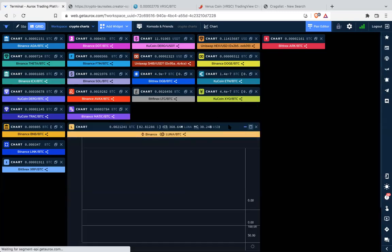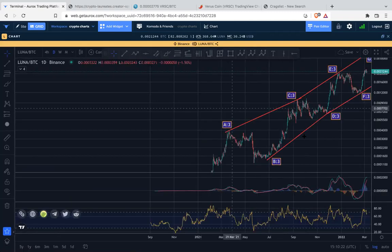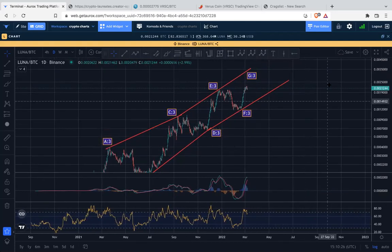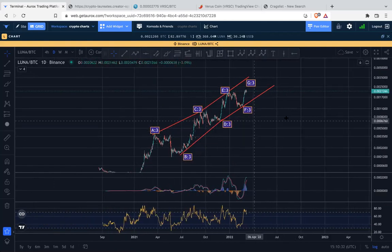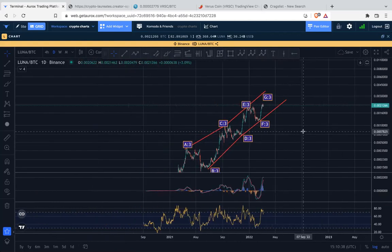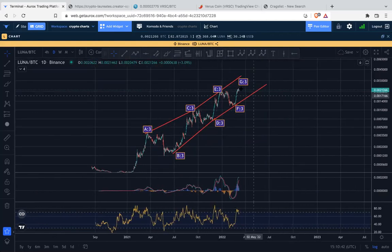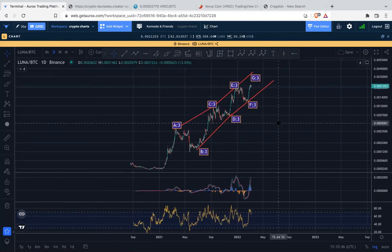Luna BTC. This is the one that has, oh yeah, okay. Yeah, I started just wondering what this might look like. But anyway, you could be getting the last move of a 7-move pattern here, potentially, because either that or you're going to be ending your impulse at some point. But I don't think this is an impulse.